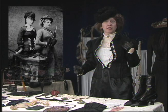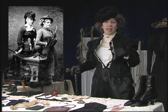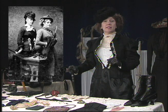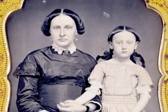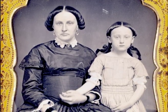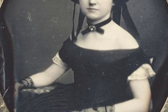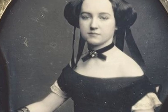A proper Victorian lady would have on gloves. She would have her hat. She would also have a parasol. Victorian ladies did not go out in the sun. If you had a tan, you were considered part of the working class. So it was a sign of prestige if you had very pale skin during that era. So ladies would use parasols and their hats and sometimes even fans to shield themselves from the sun.